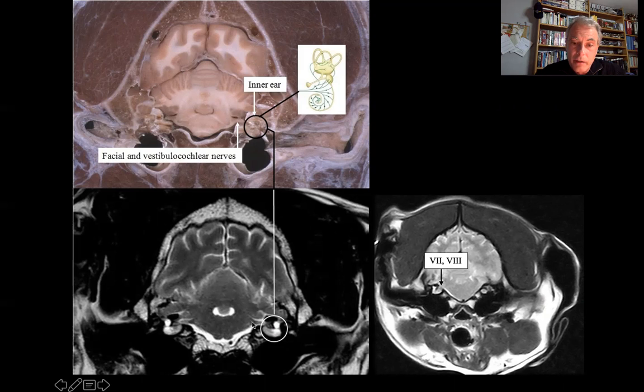On MRIs, you see facial and vestibulocochlear, and the vestibulocochlear transmitting information from the inner ear. Here you see the cochlea and the promontory here, or in this case, facial and vestibulocochlear coming from the inner ear.